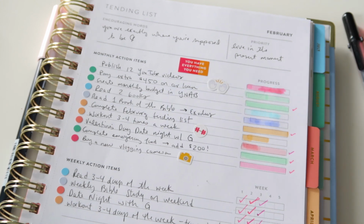Complete my February tending list. We did that. Work out 3 to 4 times a week. I kind of fell off the wagon with working out towards the end of this month. I was pretty good in the first half, and then I started getting busy with client work and day job stuff and YouTube that I just wasn't prioritizing working out.